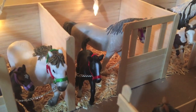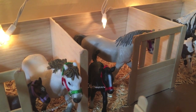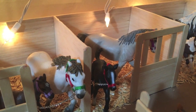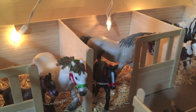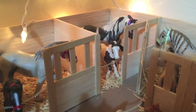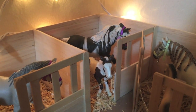In this stall we have Cloud, the Libazoner mare, and her foal Flicka. I think Cloud was one of the first horses that I ever got. So I started off with three. I started off with the Libazoner mare and stallion, and then the Tennessee Walker stallion, and my collection just grew from there. So to be honest, you can start small and then just make your way up. Life hack when you get deep during your Schleich barn tour. Okay. And then in the back we have the Tinkers.